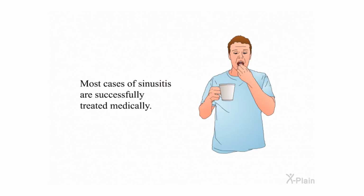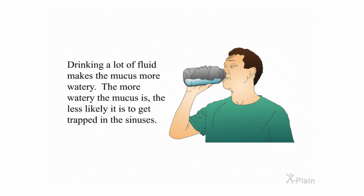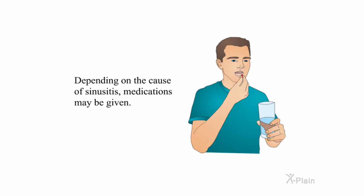Medical treatment. Most cases of sinusitis are successfully treated medically. Using humidifiers and placing either cold or warm compresses over the sinuses can help relieve some of the symptoms. Drinking a lot of fluid makes the mucus more watery. The more watery the mucus is, the less likely it is to get trapped in the sinuses.